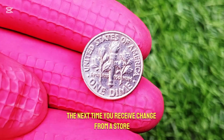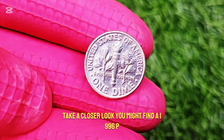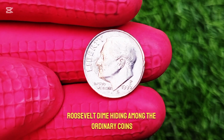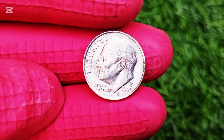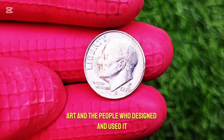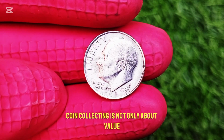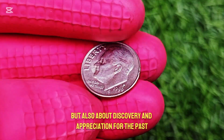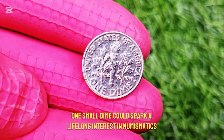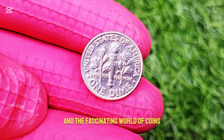So the next time you receive change from a store or look through a jar of old coins at home, take a closer look. You might find a 1996 Roosevelt Dime hiding among the ordinary coins. While it may appear simple, every coin has a story to tell about history, art, and the people who designed and used it. Coin collecting is not only about value, but also about discovery and appreciation for the past. And who knows, one small dime could spark a lifelong interest in numismatics and the fascinating world of coins.